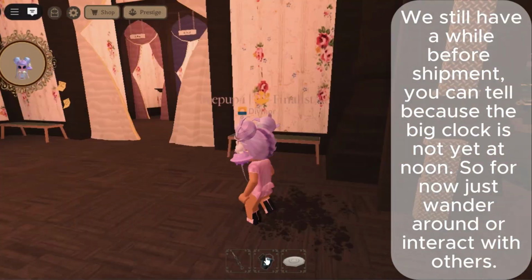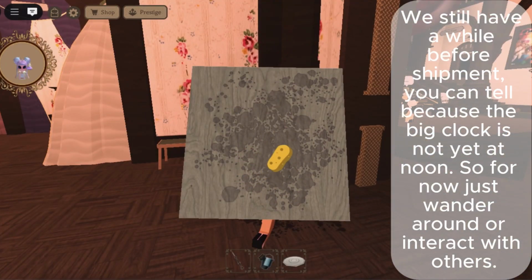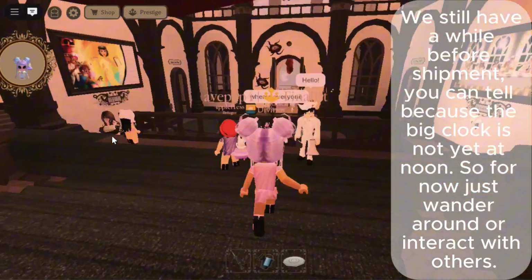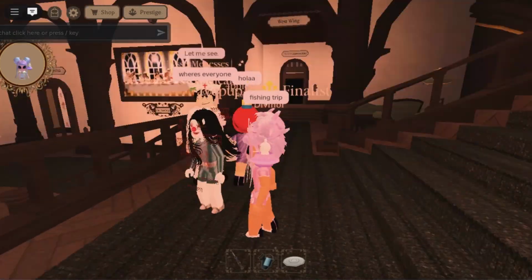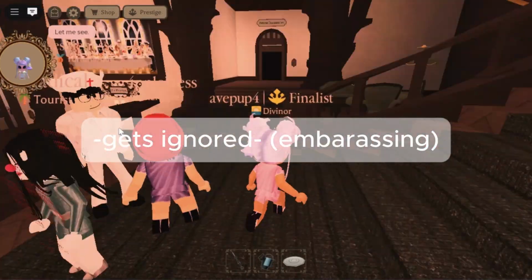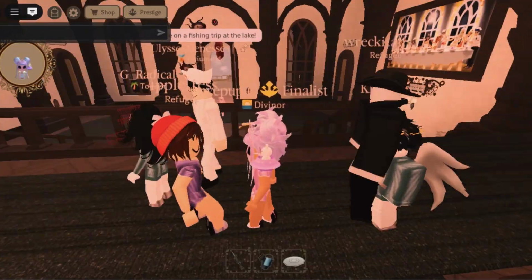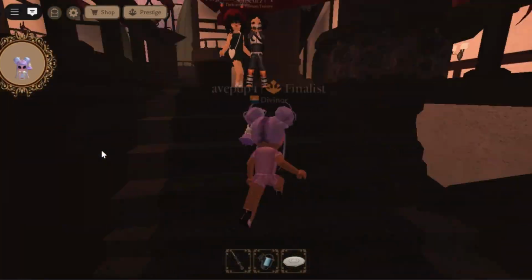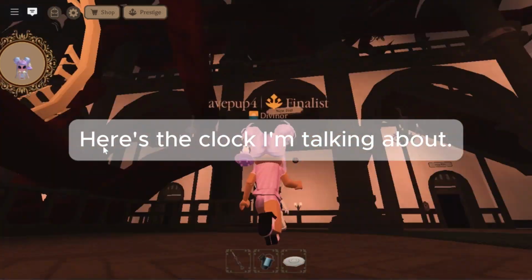We still have a while before shipment. You can tell because the big clock is not yet at noon. So for now, just wander around or interact with others. Here's the clock I'm talking about.